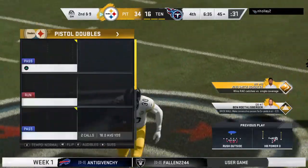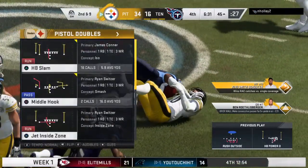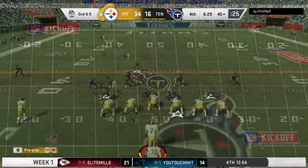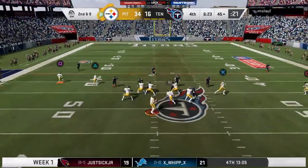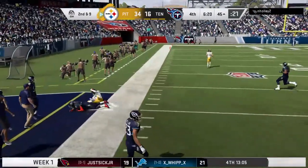I think we'll see a lot of it, and the difference between that and a pass blitz, you're just trying to get to the quarterback. You're trying to scheme someone open who will get to the QB and make sure he gets on the ground. In a run blitz, you're actually trying to cover up gaps, trying to cover up holes so they can't run the football. On 2nd and 9, Roethlisberger.